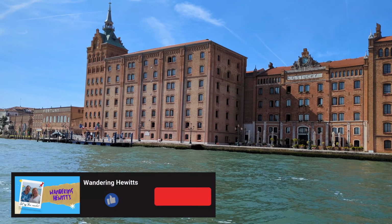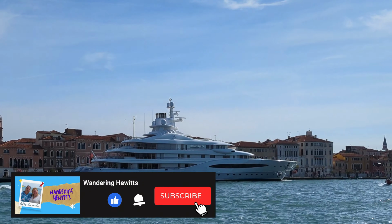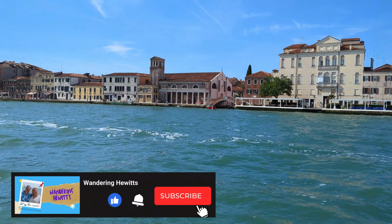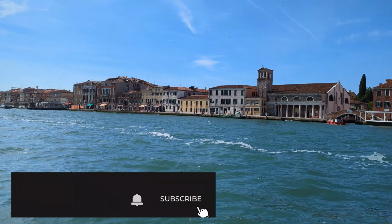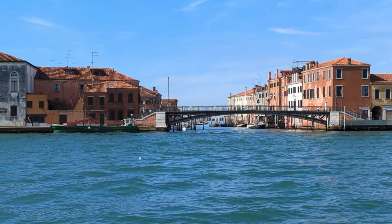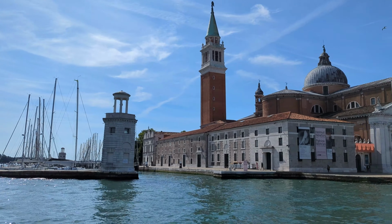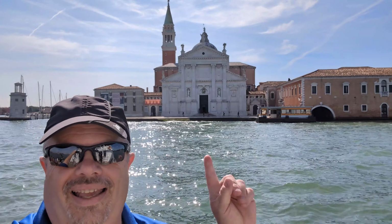The area known as Venice is made up of 118 small islands, all within a lagoon in the Adriatic Sea. The islands are connected by 438 bridges. Water taxis can take you between islands and afford you amazing views of the historic architecture.